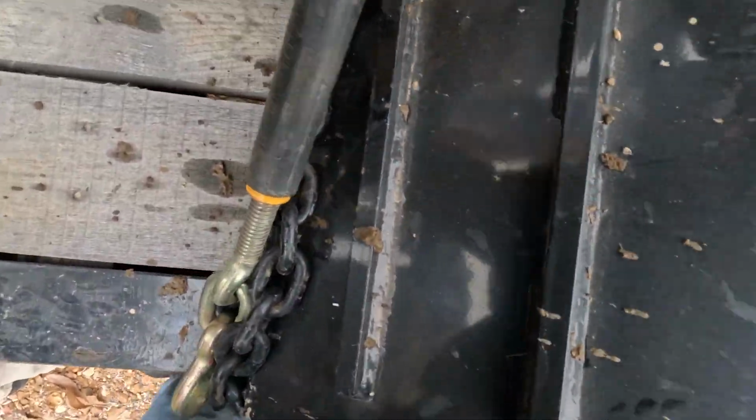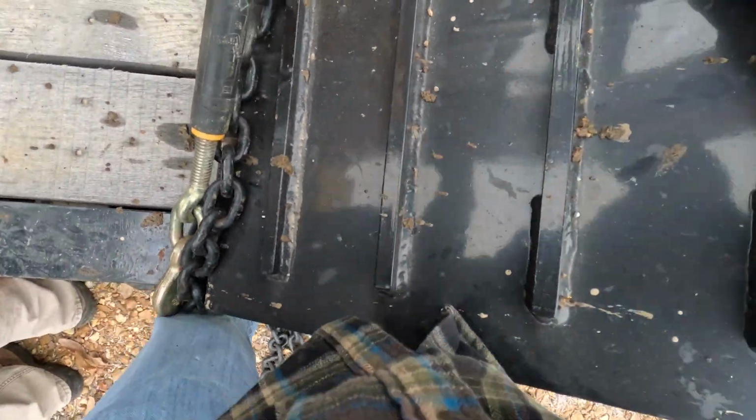Fluid Film would be Fluid Film on all of it. Yeah, it would be. Stay on there.